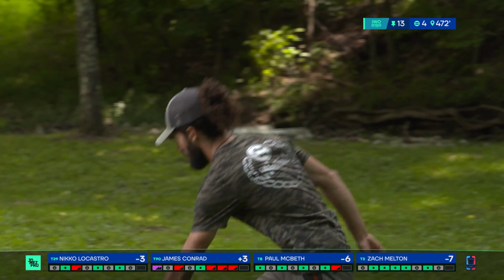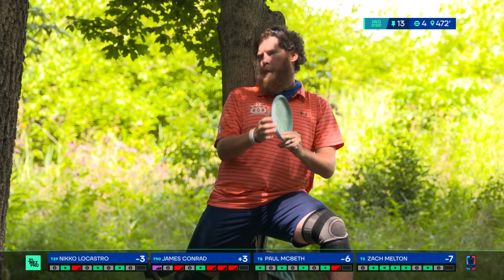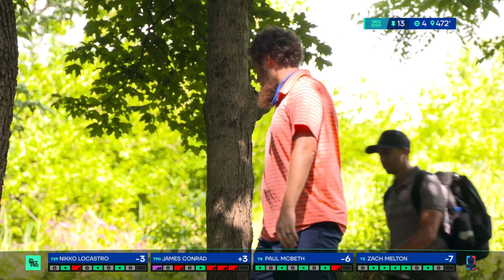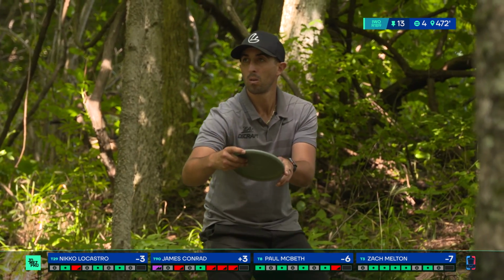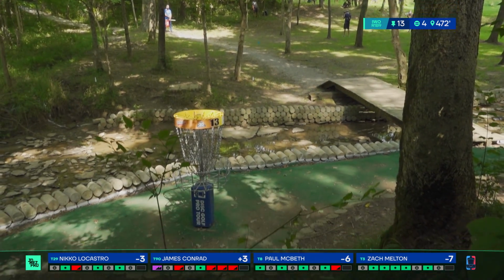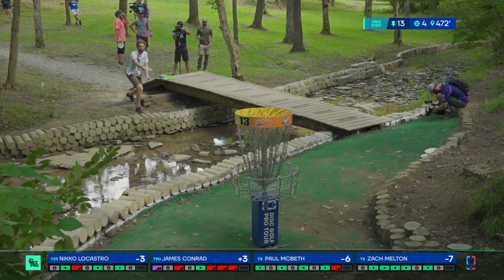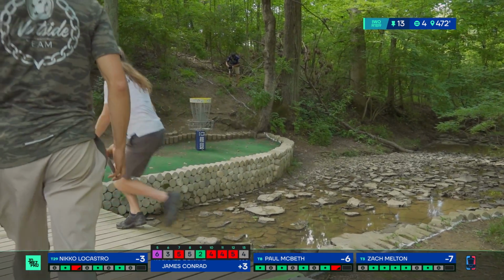There it is. Good touch. There's no possible way Nikko doesn't get up and down from there, I feel like, with his angle control and his touch. And Zach maybe trying to give this a little bit of a run. He needs a little bit of help from the bridge. Paul's trying to make this. Oh, yeah, and almost does. James, to stop the bleeding. Get in there. Next, he is in for the par.